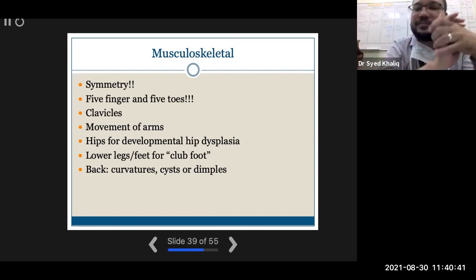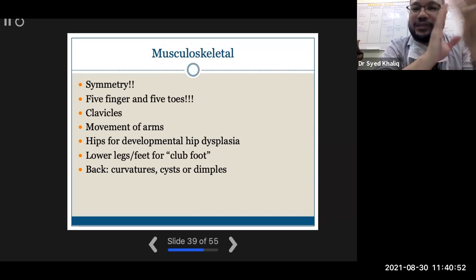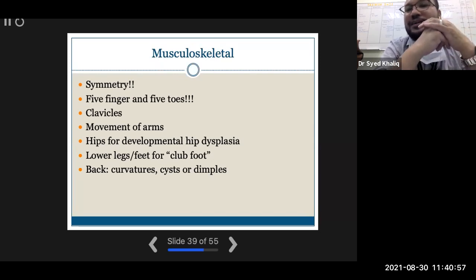Kita kena refer lah pada our Mr. Syukrimi, Dr. Adila to do tendon release, for example. So that's CTEV. Sometimes dia ada clubfoot or congenital talipes equinus varus. Sometimes dia boleh ada congenital talipes... Allah, I can't remember. The opposite of clubfoot tu. Allah, I can't remember, sorry.